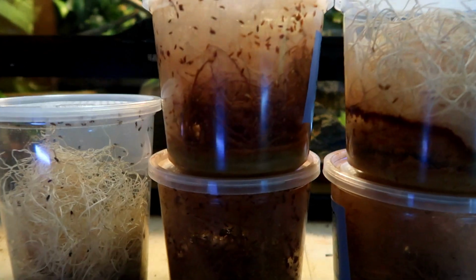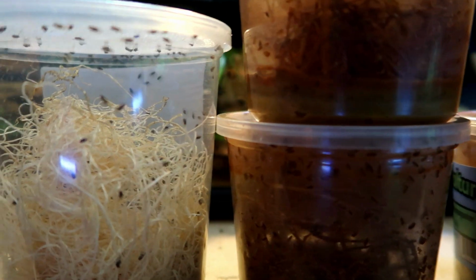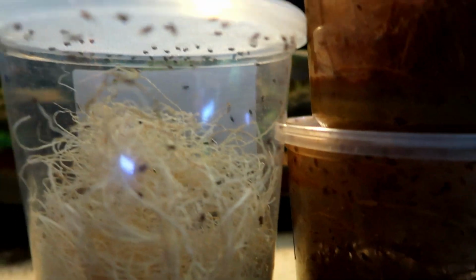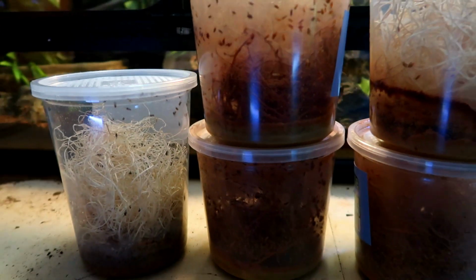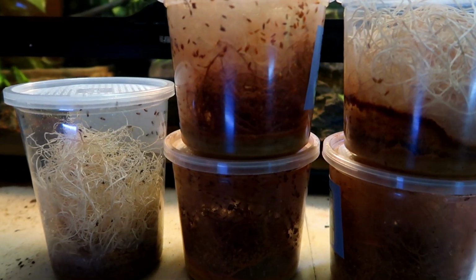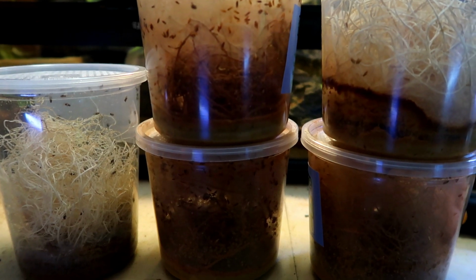So here we go, I got 5 cultures going right now, which is insane considering I only have 4 tiny thumbnail dart frogs, that's it. So that means I'm gonna have lots and lots of fish food. I have actually not fed these to fish yet, but we're gonna give it a try right now.